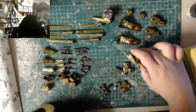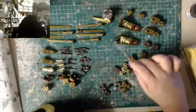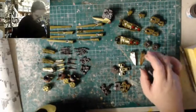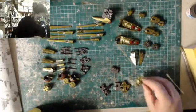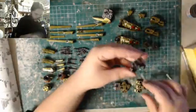I don't think I'll be decaling this tomorrow because it's going to need a clear coat before decaling, but that's alright. There's so many other things I do need to do.